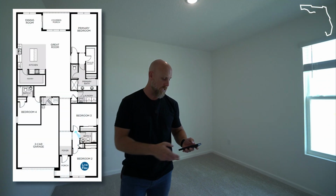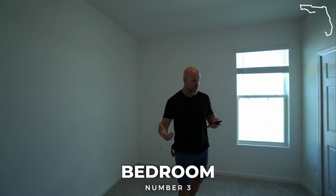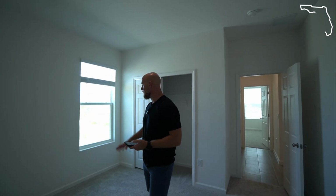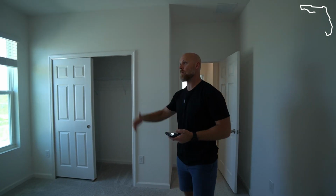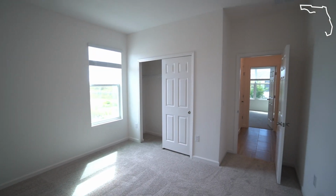And then this bedroom here is listed as bedroom 3 on the floor plan. So bedroom 3 is gonna come in at 12.6 by 10.7. You'll notice this one's a little bit different just because it has the one window on the side of the home. Same type of closet configuration, standard closet, bypass doors. It's got the light, it's got the blinds. Same type of return system as we saw in the other bedroom.